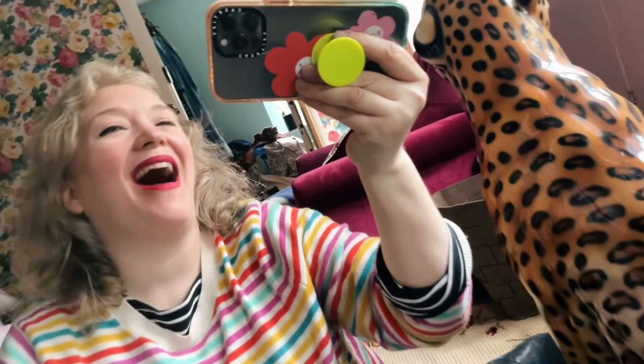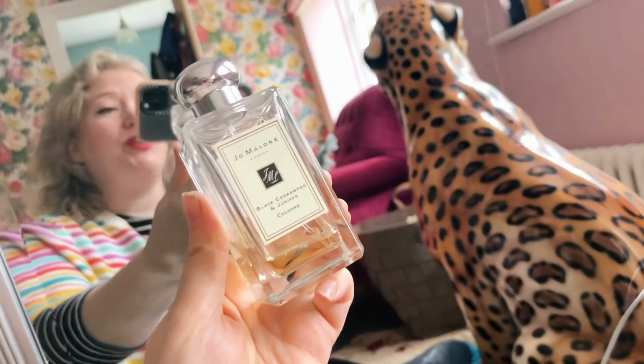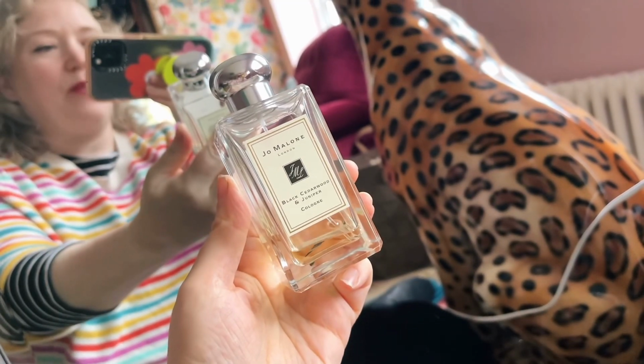Hello, how are you? I am back again and today I'm doing a Jo Malone review. This is Black Cedarwood and Juniper. There we go, now we're in focus.